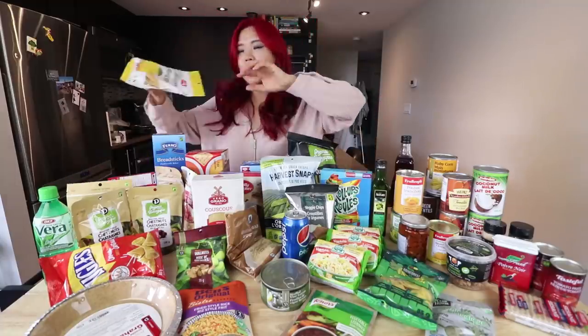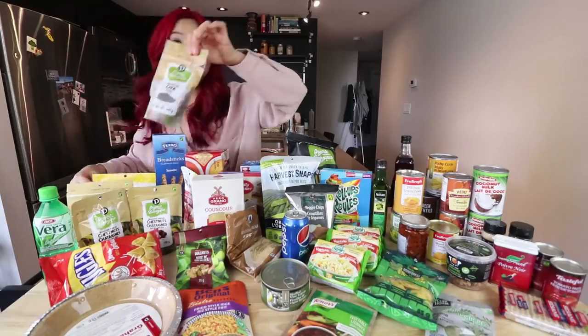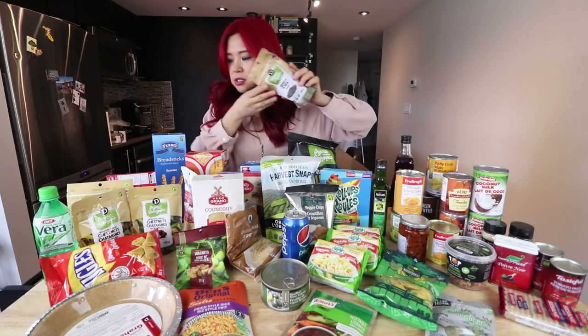Next, we got a bunch of random little things. We got some dried mangoes. Oh my God, dried mangoes, so delicious. And then we also have some chia seeds. Guys, who knew the dollar store was bougie and had chia seeds, okay? I was pretty impressed. Chia seeds.